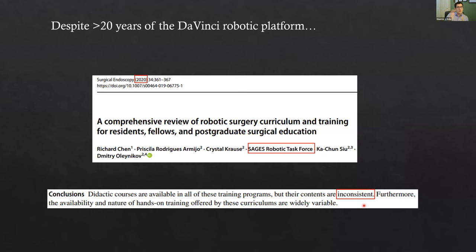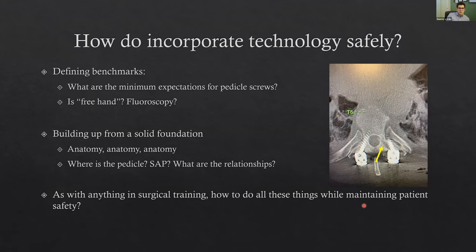Again, the comparison is easy for robotics, even though it's not the same platform, but it's the easier comparison to see where they fail. So hopefully we don't make the same mistakes. So then the question is, how do we incorporate safely? Again, this is mostly opinion. I think some of you may share the same opinions.